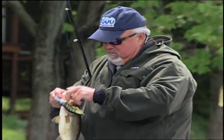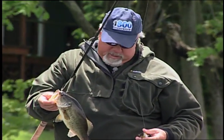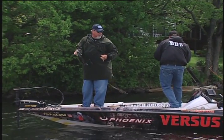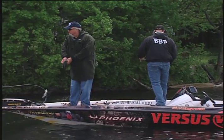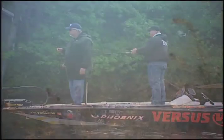Everybody thinks that these big old baits will catch really big fish, and they are a really big fish bait. But this pound and a quarter, look at the pound and a half. What happened? Oh my gosh. There's about a 4-pounder on my bait. Smallmouth? Yeah. Oops, sorry about that. Loose.